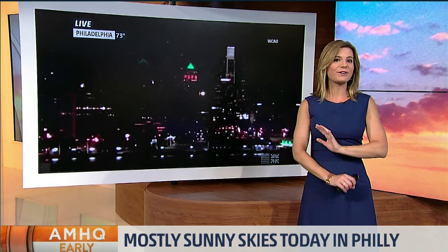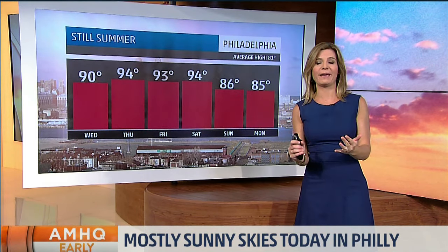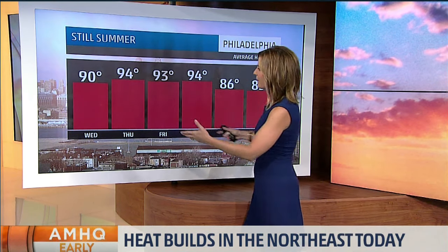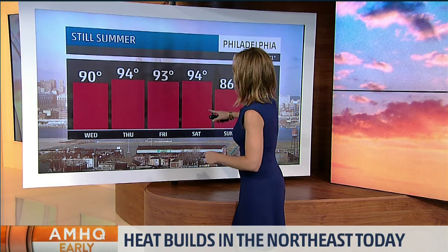We are going to be looking for a pretty nice day today, but warming up and getting hot in Philadelphia and all of the Northeast. So today, heading to 90 in Philadelphia. The real heat wave starts today once we hit 90 and we see this long stretch.